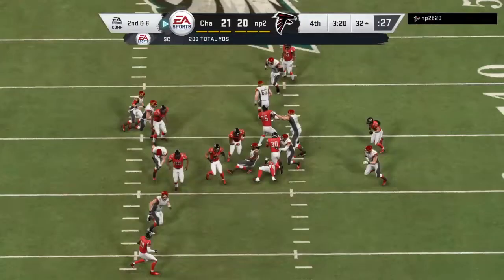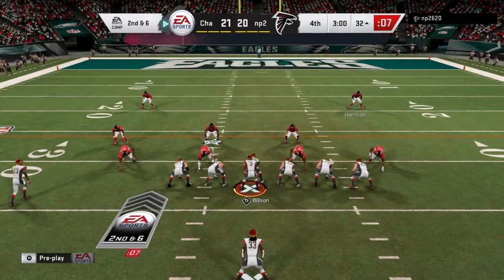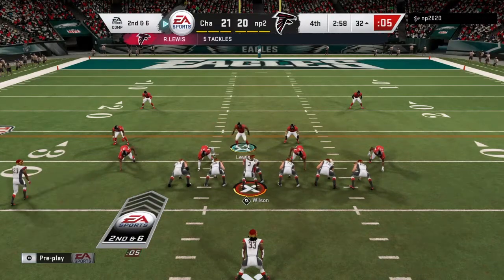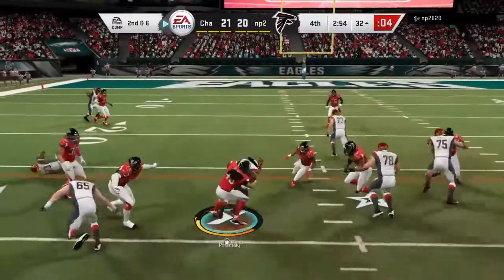Well, the objective there, I mean, yes, the positive gain, that's nice, but work some clock. Yeah, you're exactly right, but the problem for them is still within a possession, so they can't just sit on it running the ball. They'll have to find a way to throw it effectively as well.